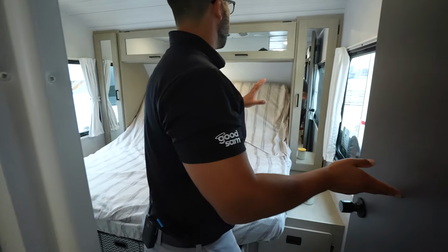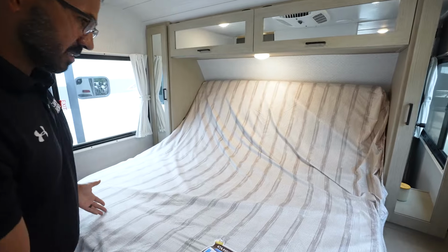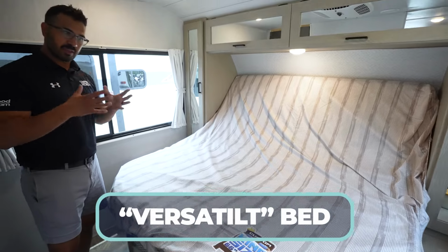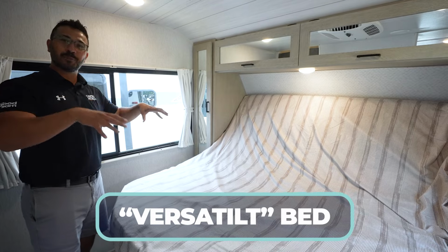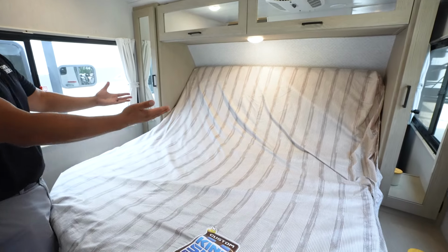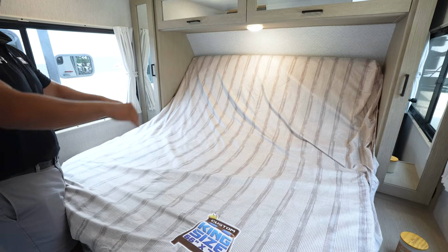Speaking of being able to move, come on into the bedroom here. Look at this. Yeah, that's right. They have the Versa-Tilt, because in Wildwood, Salem world, everything is Versa. So they have the Versa-Tilt bed, which essentially is a folding bed, or a bed lift. I don't know what you want to call it. It lifts up the top.